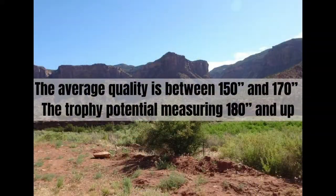Trophy mule deer are harvested from this unit every year with the average quality between 150 inches and 170 inches and the maximum trophy potential 180 inches plus.